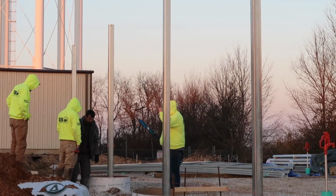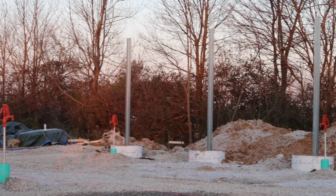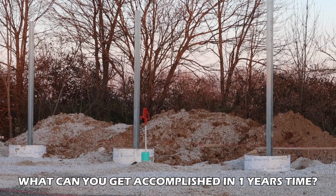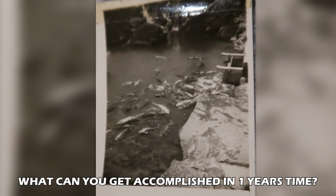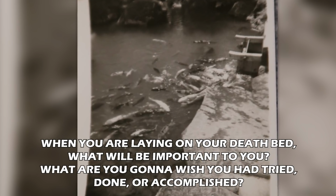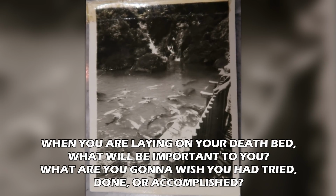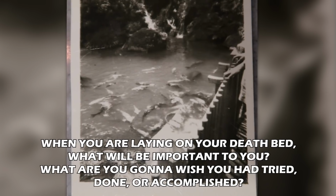So I'll leave it to you with this on the woo-woo stuff. Two things. One, I'm 1 year in from poles being vertical, Greenhouse 2.0, which now I totally love. And I ask you this, what can you, Mr. and Mrs. Fish Tank person, get done in a year? And the second thing, and the bigger woo-woo thing, is this. When you're laying on your deathbed, what's gonna be important to you? And what are you gonna wish you had tried, done, or accomplished in your life as you're staring at the end of it?